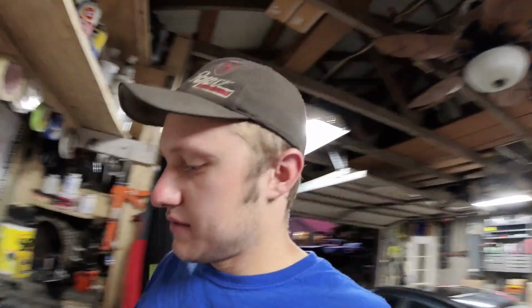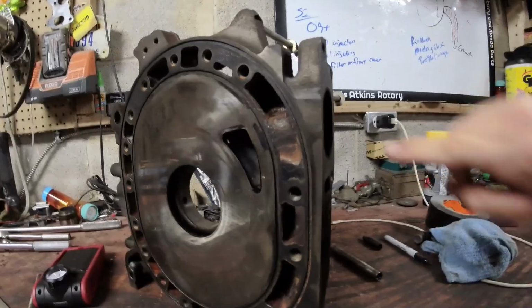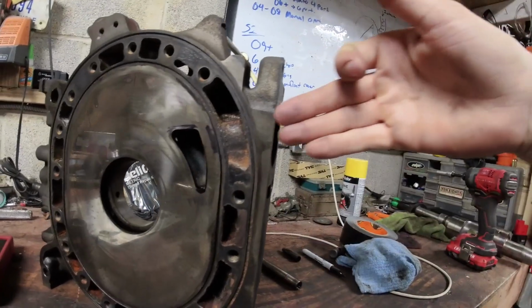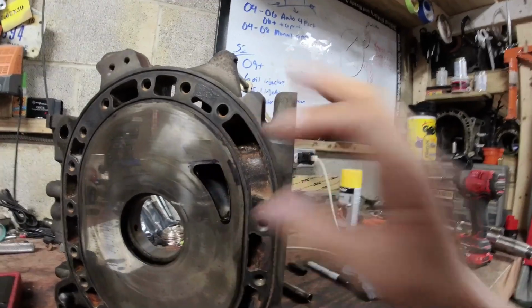Now, here's the controversial part. I've asked all my rotary friends about this, and this is my opinion, and why I don't do this. You're going to see a lot of people, when they port a rotary engine, take the time to go through and smooth off all the casting marks down the port, on the sides of the port, up in here, and everything. You will not see me do that.